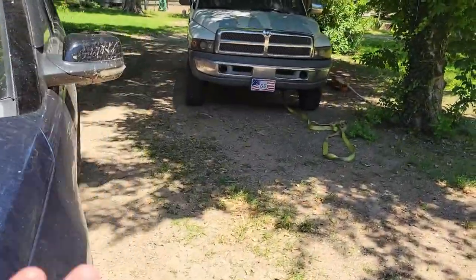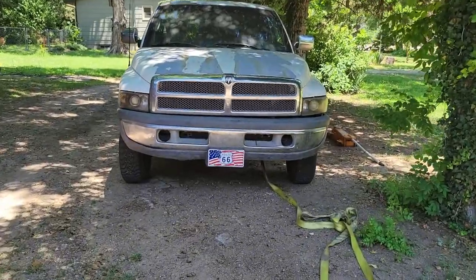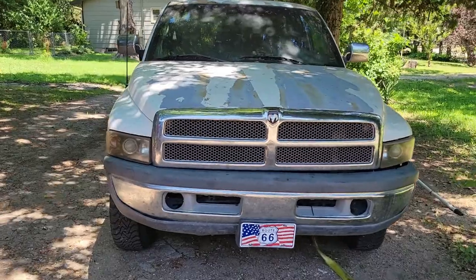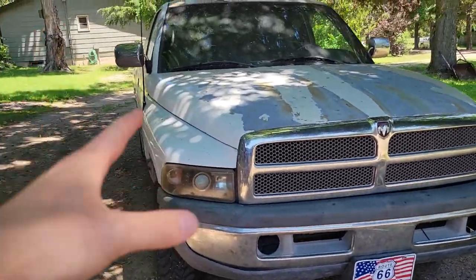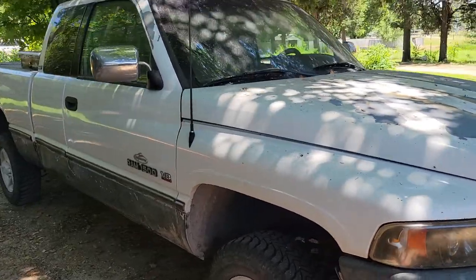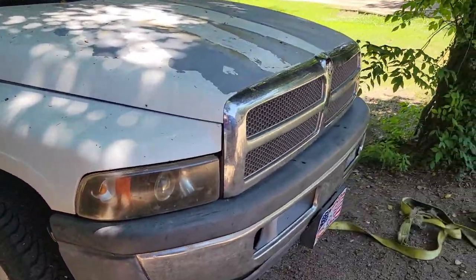All right guys, so there we go, we got the truck towed, we got it here, it's ready to be worked on. So look forward to some more videos of this truck coming. I'll throw this in my project cars playlist, as it's a project vehicle.